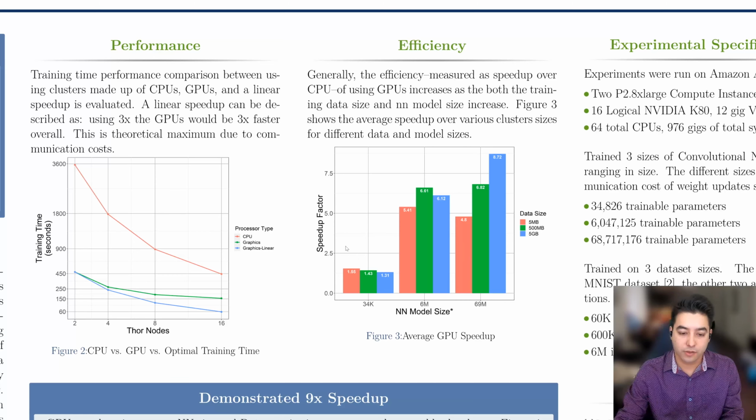So as you can see here on the left-hand side, for all 3 data set sizes, on the smallest model, the 34,000, yes, the GPUs are faster overall than a CPU, but not by very much. In this case, 1.5, 1.4, 1.3 times faster using a GPU over a CPU.